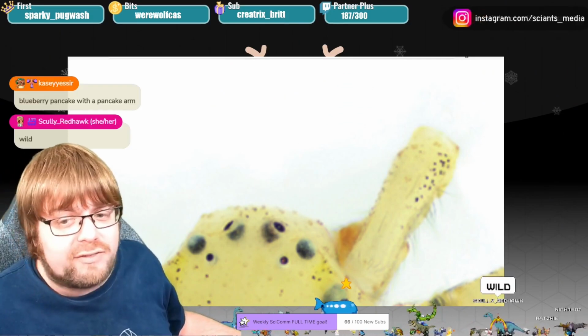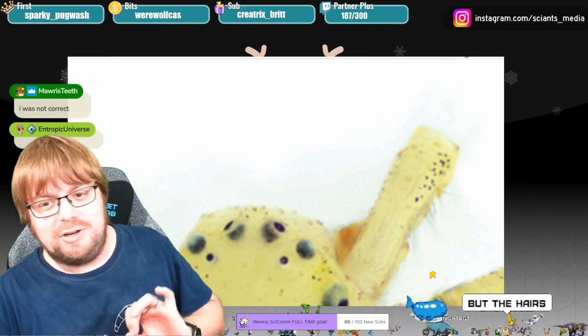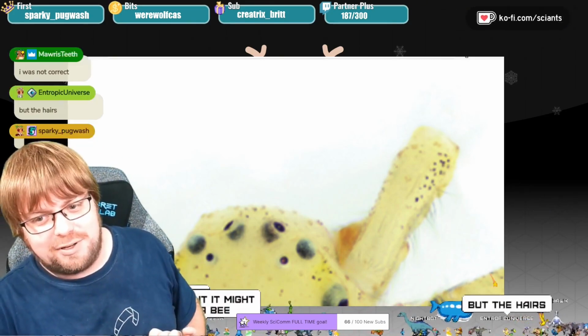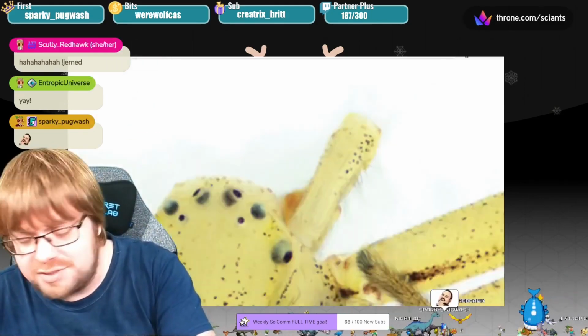Is what I would say if crab was the answer. However, it is a crab spider. This was the beauty. No, Entropic, don't worry. It is a spooter. It is called a crab spider. And spider warning for those who don't like spooters.